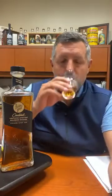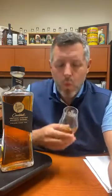All right, let's take a sip. Very sweet right off the bat. More butterscotch on the mid palate. A little bit of vanilla kind of emerges with the oak as it finishes. It finishes with a really nice spice. So you get the sweetness of that wheat, you get the kind of candy note, and then a spice emerges.